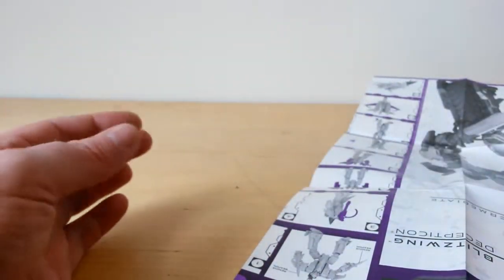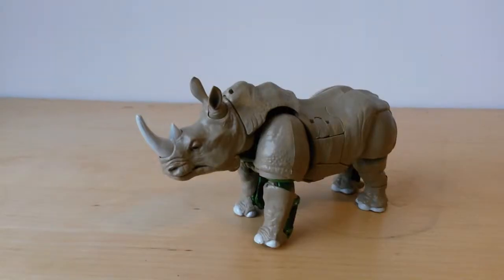Rhinox, Maximals. Like I say, I hope we get Rattrap, and if they do bring out Deluxes, we get Rattrap and Waspinator. That would be nice. Right, I'll go and get the actual figure now.